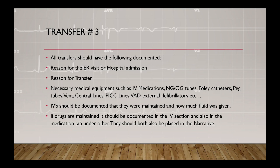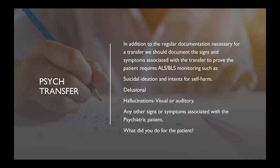If there's not a tab for that, just simply write it in the narrative. They should be placed in the narrative regardless. So psych transfers. You're going to do a lot of those in your career. You're going to do psychiatric transfers. There's more psych patients in our facilities.